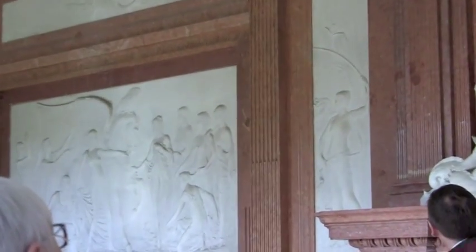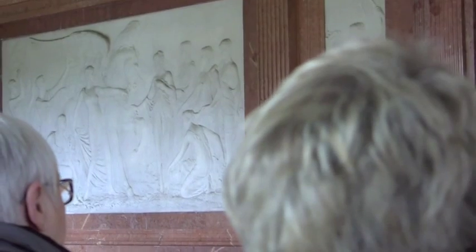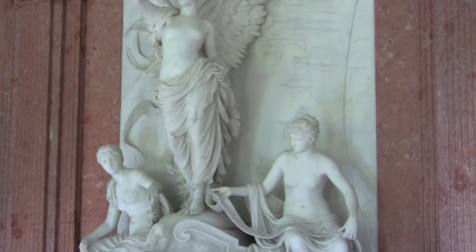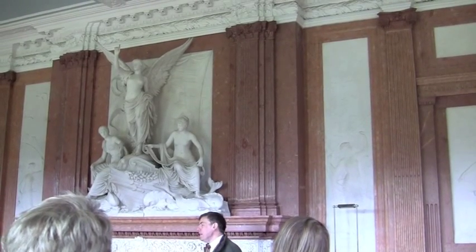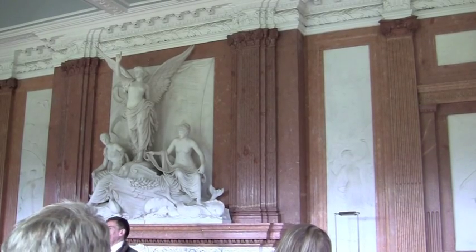What I suspect might have happened was that Nathaniel might have bought this piece. Possibly, I don't know if he visited Rome, possibly visiting Rome and seeing it in one of the international exhibitions, of which there are a number in the late 19th century. Victory on the ship is something you really more expect to see perhaps on the side of a Victory monument.